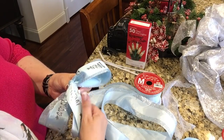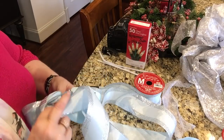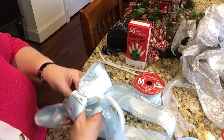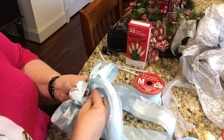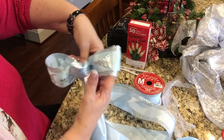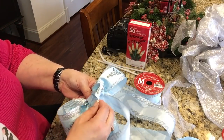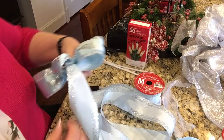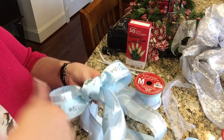Normally I don't put the loop in the round bow at first. I wait till after, but I'm gonna go ahead and do it now since I'm doing it. So make your center loop like that, and that way you have your, which I'm going to have to straighten out when I have two hands. There you have your first two loops. And that is about how big the bow will be all the way around.